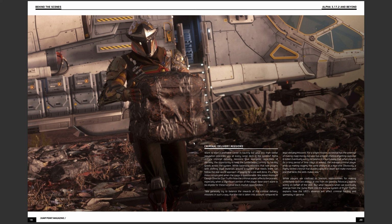Criminal delivery missions. Want to start a profitable career in hauling, but your less than stellar reputation precedes you at every cargo deck in the system? Alpha 3.17.2's criminal delivery missions give everyone, regardless of mentality, the opportunity to keep the underworld turning by hauling goods across the system, while missions that task players with shifting legal materials around a system that needs them follow the real world approach of paying for a job well done.